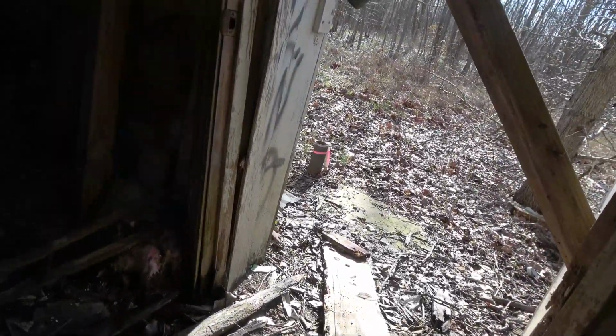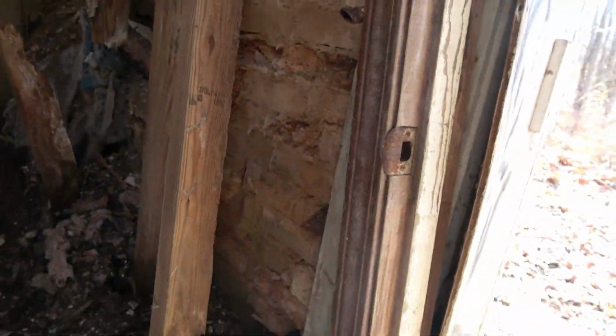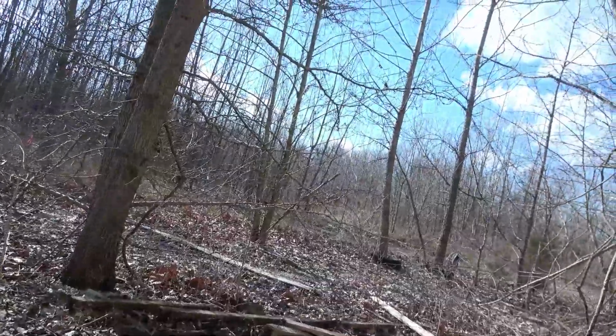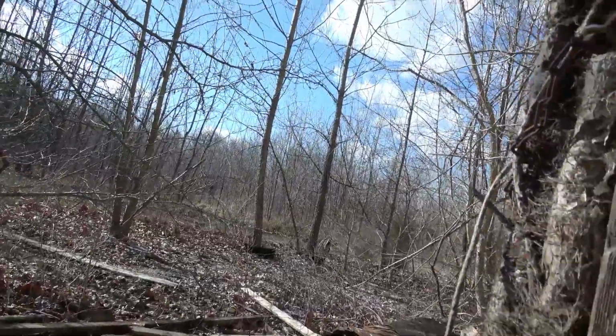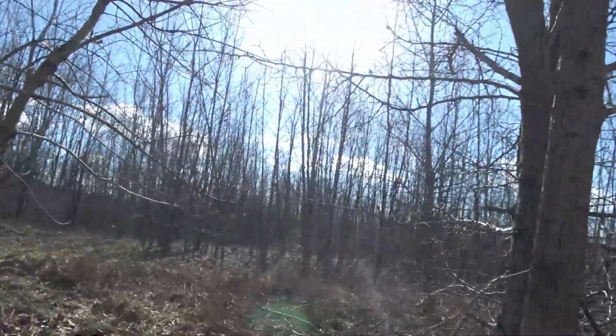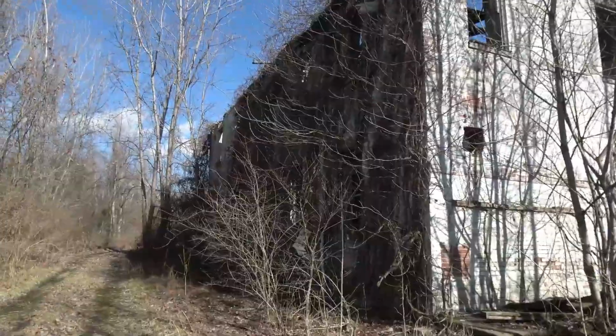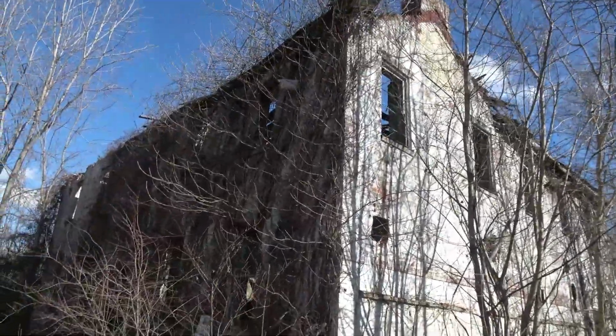Really careful. Squeeze through here. Okay. There's the other part of the outside of the property.